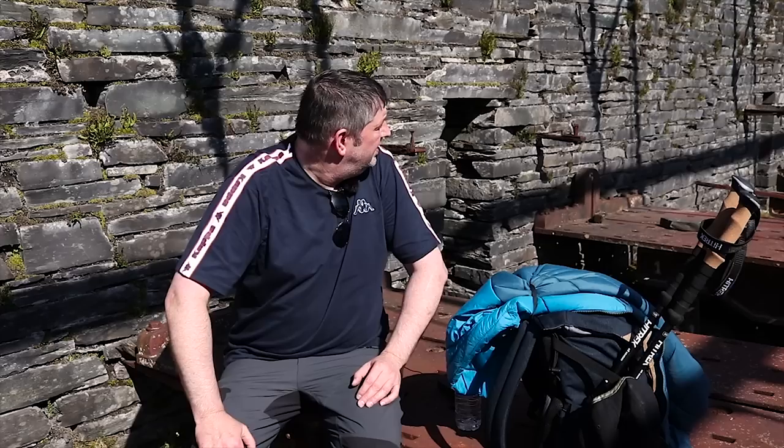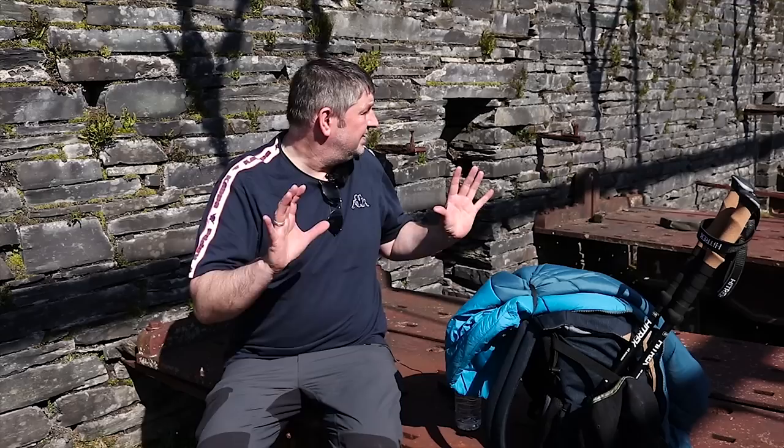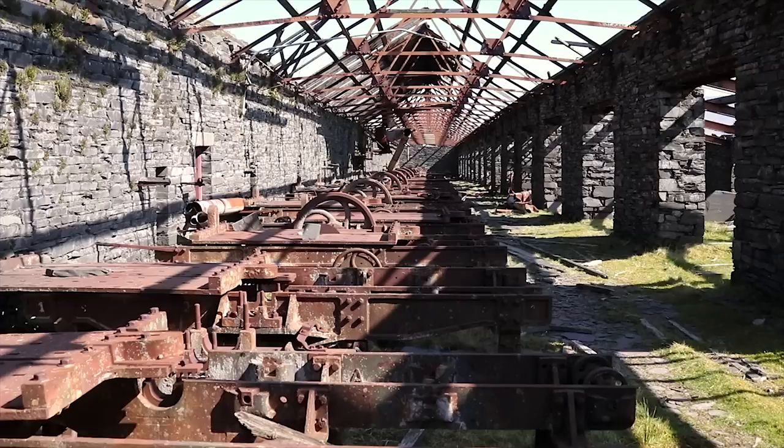So yeah, I thought today, you know what, I'll go up the quarry. It's good exercise, good on my legs. And just do something more with the machinery here rather than the big landscapes. So yeah, this is my last bit of today. I like the light on these machines and the sort of wheels. They sort of create a line going down the shed there.